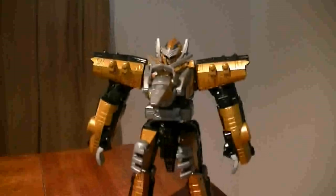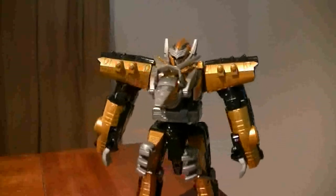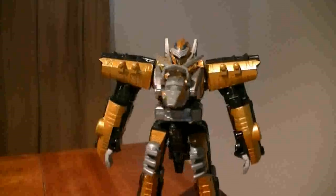Although if you want, you can kind of wait things out. And if you get the Gauri Changer, which is Kyoryugol's upcoming changer, then of course you'll also get a Terragoran Jiren-chi there.